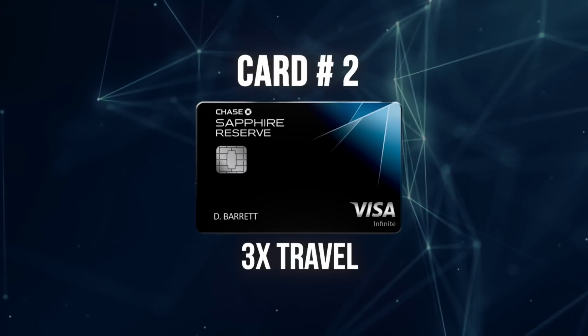Moral of the story with the Chase Sapphire Reserve, this is my dedicated travel card that gives me 3x back on all of those purchases. And similar to the Amex Gold card, I also use it for its other credits and benefits to help offset that annual fee.